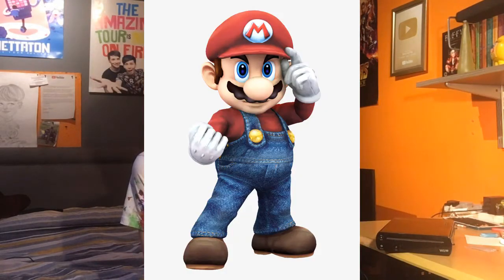Brawl went for a really edgy tone, kind of like a modern Batman movie, which wasn't the worst. It just felt weird seeing Kirby and Pikachu in a game with Snake, but clearly that can work, because it did. They didn't with Brawl. I don't know, maybe I'm just not used to seeing a game where Mario looks so pissed off all the time. Super Smash Bros. For Wii U went down to Smash Bros. at its core, not taking itself too seriously, while still being a really cool time.